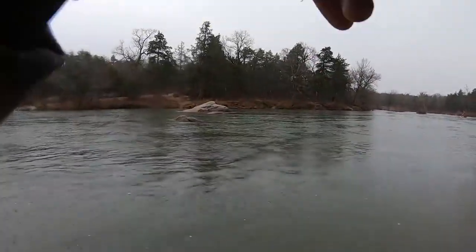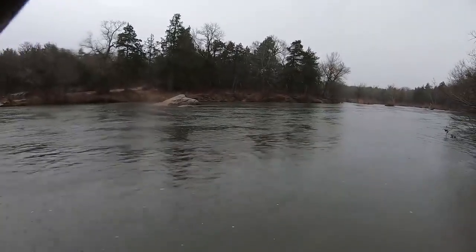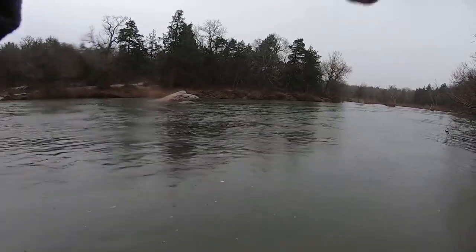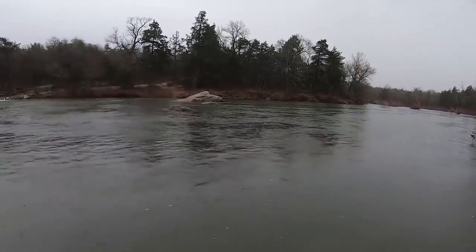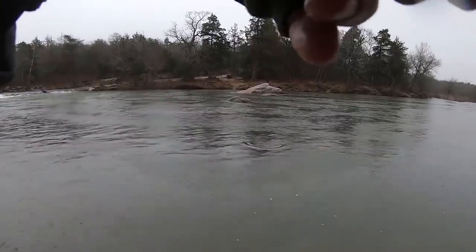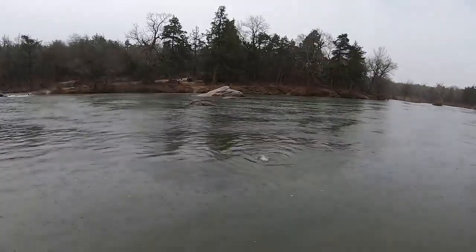Oh, God, it slammed right there. Monster bite. Oh my gosh, yes. Come here, baby. I know you gotta be a good one. He absolutely hammered it. Good one. Good one. Look at that beautiful trout.